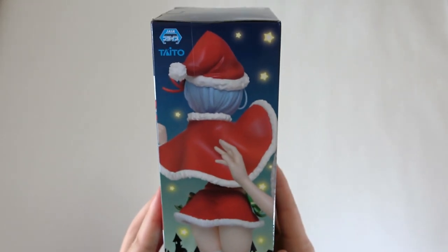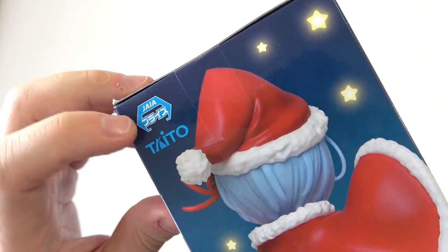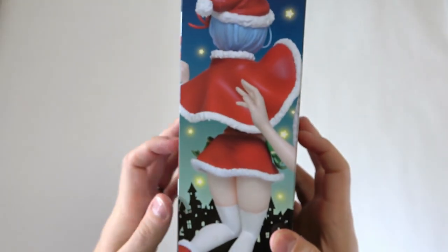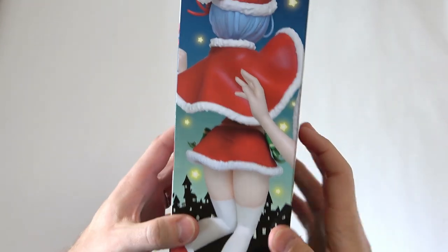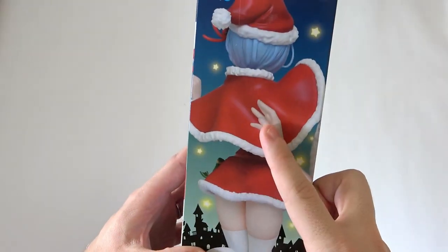Oh, it's adorable. When we come over here, we have Rem from behind. We also have our Jaya Prize and Taito logos up here, so interesting to have them on a different part. Down there we have our ReZero logo, again with Rem from behind and these silhouettes. Although it's creepy that this arm is coming over, it looks like one of those weird angled photos.